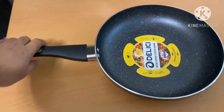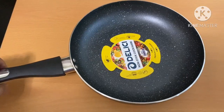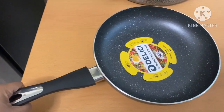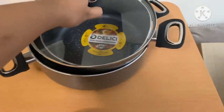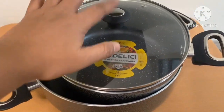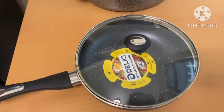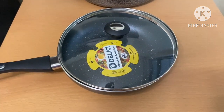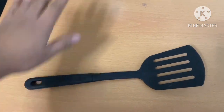A frying pan. So this is how big the frying pan is. The fry pan is 24 centimeters, and this also comes with a handle. There's no lid for this frying pan. We'll be taking the lid of this cookware, not the biggest one, the second one, and I'll be placing it on this, and it fits perfectly. So even though there's no lid, we can use the lid of the other utensil. You also get a spatula along.